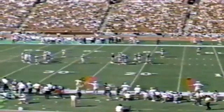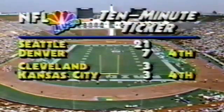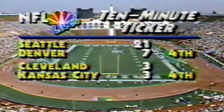Darren Flutie made a nice out move to the sideline and then back up the field, but he ran out of room. As you mentioned, though, Charlie, a nice play on the part of McDaniel with that great speed. He doesn't have to worry about the end line of the end zone. Seattle comfortably in front of Denver. Cleveland and Kansas City still tied.